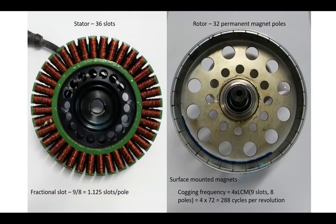This type of motor is particularly good for several reasons. One of them is to do with the combination of stator slots and rotor poles. So there's 36 stator slots and there's 32 permanent magnet poles, and they are equivalent to a ratio of nine stator slots to eight poles. So this is what is called a fractional slot brushless motor, as opposed to an integral slot brushless motor, which is something that you may be more familiar with.